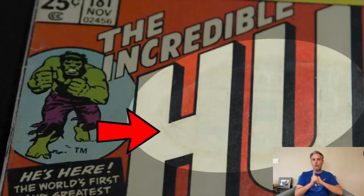It is why it is so important when you're grading your comics that you don't just kind of sort of look at it, that you make sure you look at it in lots of detail under really great light. Oh, and if it's an important enough book, over and over and over again, because these types of defects are going to hurt your grade.